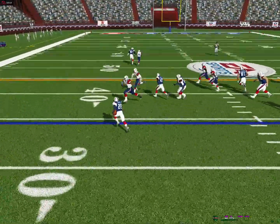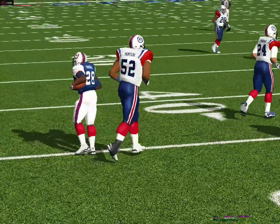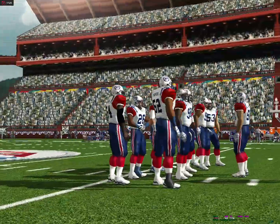Tosses it out to the left. Horton is there on the stop. The defense held their positions and didn't let him get very far. Gain of about a yard.